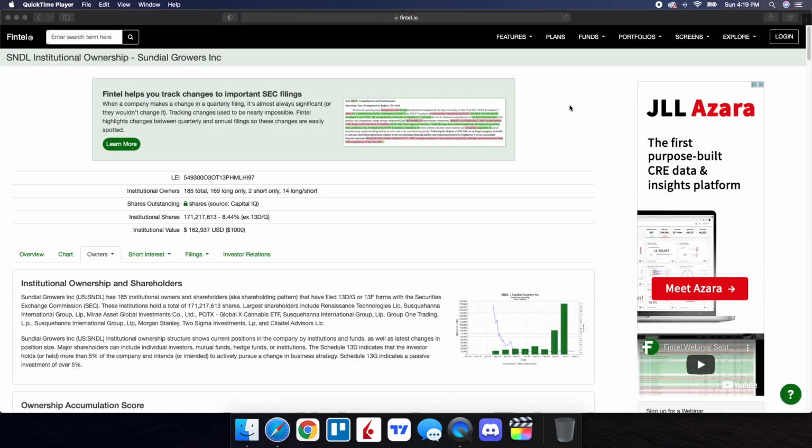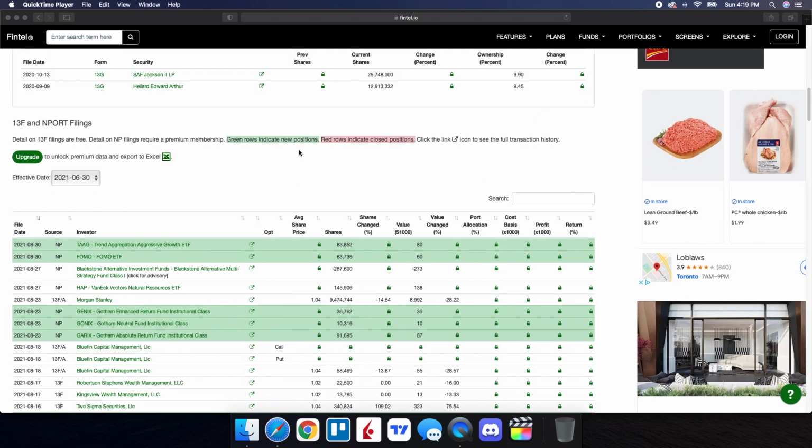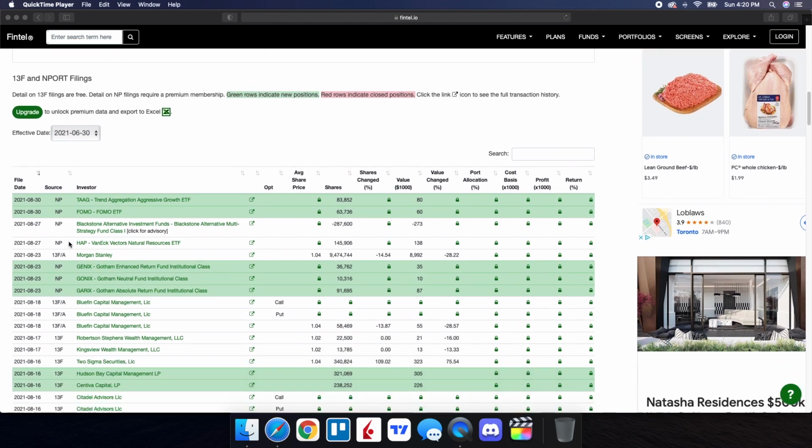So we're on Fintel. We're going to take a look at the recent institutional ownership and short interest information for SNDL. As we scroll down further, green rows indicate new positions while red rows indicate closed positions. We can see here that we don't have anything for the month of September as far as recent filings, but for August 30th, which I'm pretty sure I covered already, we'll go over it very quickly. We had the FOMO ETF that went in with just over 63,000 shares, and we also have TAG that went in with just over 83,000 shares.